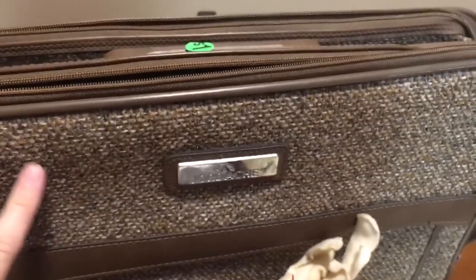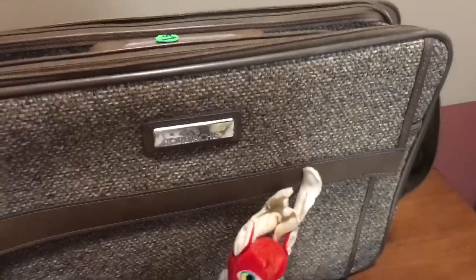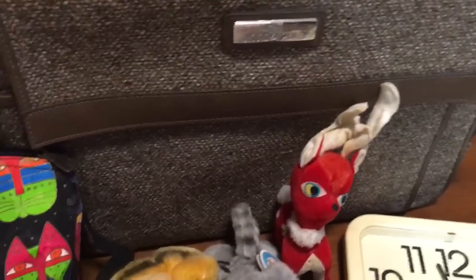But, fun times. So this will go on Etsy, and I actually just sold a vintage suitcase, which did not have this wool texture, but it was a similar size and a similar kind of mid-century design, and I sold that for $65. So I figured for $1 it was worth picking up and trying.